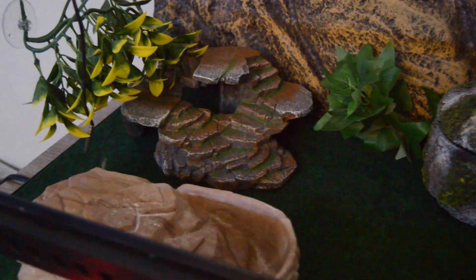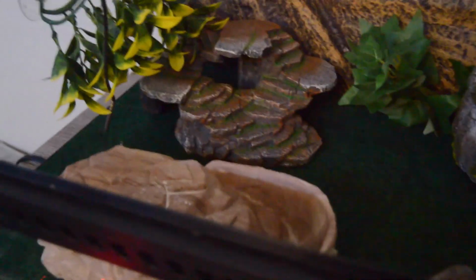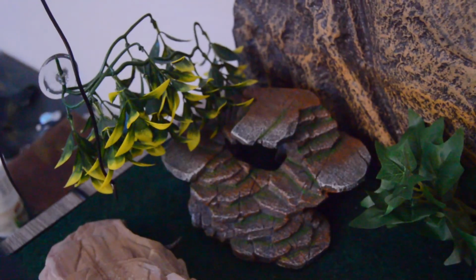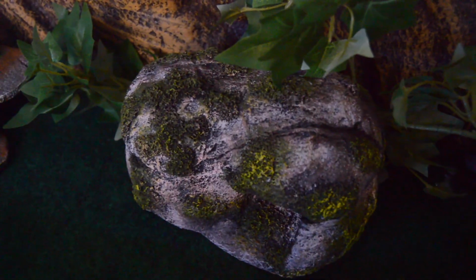All right, so let me just give you the last little bit of a tour here. This was kind of hard to film because I was really focused on trying to make sure that I had the setup right for Angel and didn't miss anything. But yeah, this is his warm side. You've got that nice little rock hide, his moist hide in the middle here, and he's using the same old hide that he used to use. Hopefully he'll still poop in there because that's where I lay a paper towel down for him to do that. I'm going to fix up the thermostat and stuff in a second.